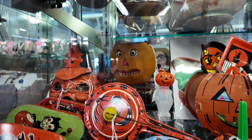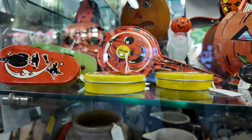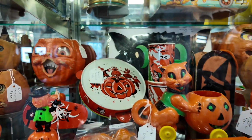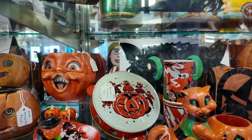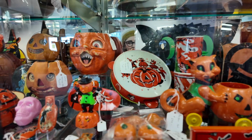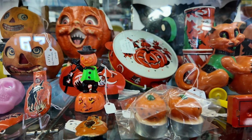I really like that noisemaker. That one is, let's see, $55 for the winking pumpkin. The tambourine is fun too. That one is $65, also has a winking pumpkin, and then it has the children in the costumes around it. I love on the side, it has haunted houses.